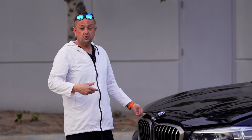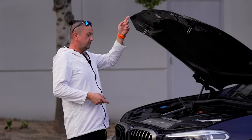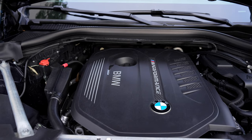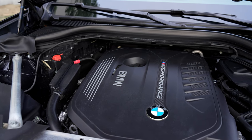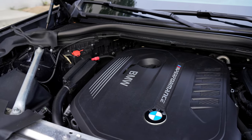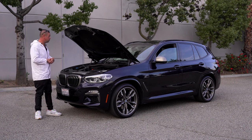Let's see right now. Double click on the handle and your hood is gonna open. The first thing I'm gonna check on this car, actually two things. One of them is the coolant level. I just want to make sure it's topped off full and not leaking, because usually if it's going down, it means the car has a leak. And it's fine if it's just a pipe or maybe a radiator, but if the coolant is going inside the cylinders, that might be a huge problem.